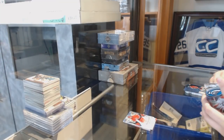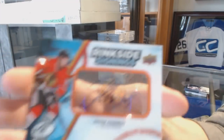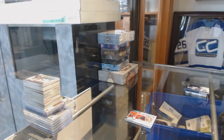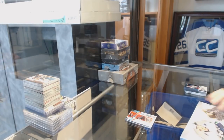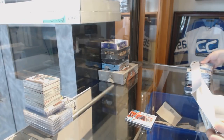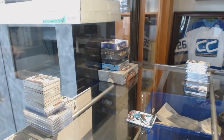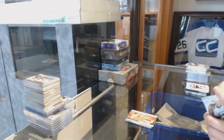I feel like we've got something pretty decent coming here, me thinks. It is a ringside signings auto for the Chicago Blackhawks, Artem Anisimov. Evander Kane for the San Jose Sharks. So you probably think we're going to get like nothing good in Splendor or Cup, right, Joe? Negativity. Moments for the Florida Panthers, Roberto Luongo.